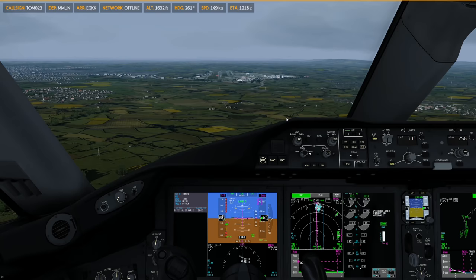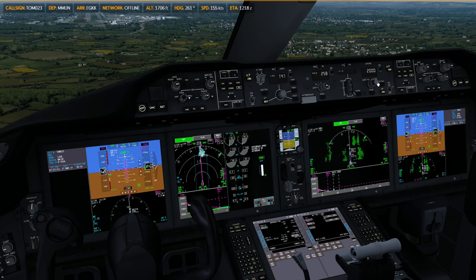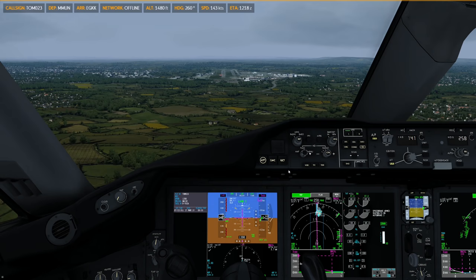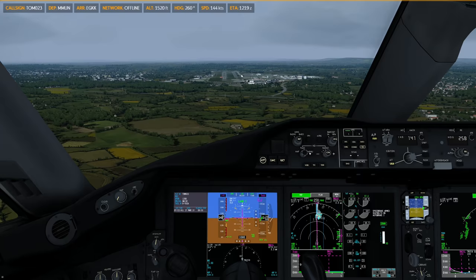Everything looks good. We can run the landing checklist, which is here. It's all green. And then back to the CDU. Missed approach altitude is 3,000 feet, so we'll whack that in. And we have a bottle of orange juice in the way of my joystick, so that needs to go. And my coffee cup. The amount of times I've knocked things over trying to land planes is actually not even funny.